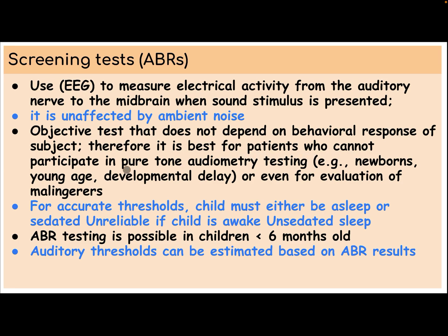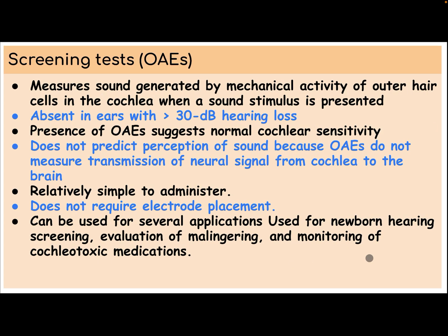Therefore, it is best for patients who cannot participate in pure tone audiometry testing, like newborns, young age, developmental delay, or even for evaluation of malingering. For accurate thresholds, the child must either be asleep or sedated; it is unreliable if the child is awake. Auditory brainstem response testing is possible in children less than 6 months old. Auditory threshold can be estimated based on the auditory brainstem response result.